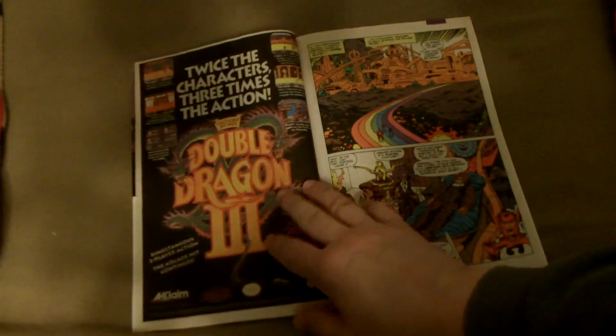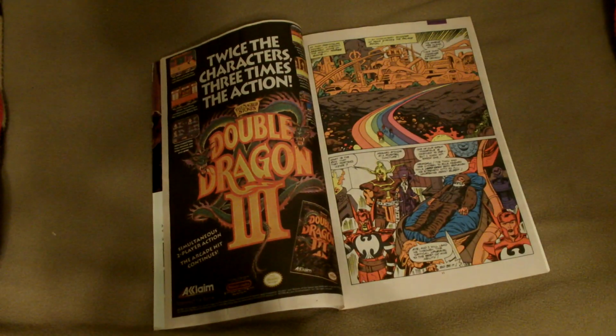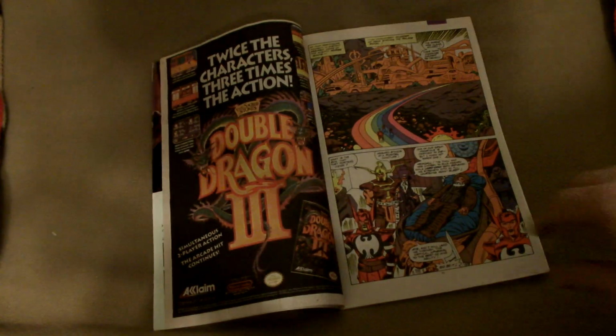More baseball cards, a thing I never really got that much into. Here we go, Double Dragon 3. Hated this game on the regular Nintendo. I have it. I don't like it. I love Double Dragon 1. I love Double Dragon 2. Once again, I'm talking the Super Nintendo version, not the arcade version. Maybe I'll do an arcade version video of it. But I just did not like this on that version whatsoever.